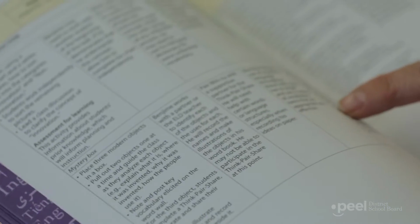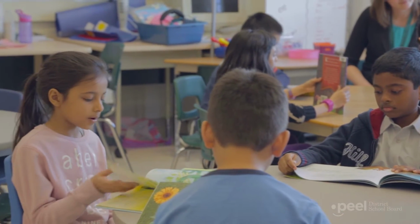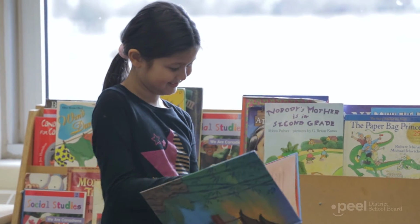My role is a resource person, so many classroom teachers come to me and ask how they can best support their students. There are times when I bring groups of students to do some more focused reading and they can ask their questions. In my classroom, ESL support is ongoing throughout the day.